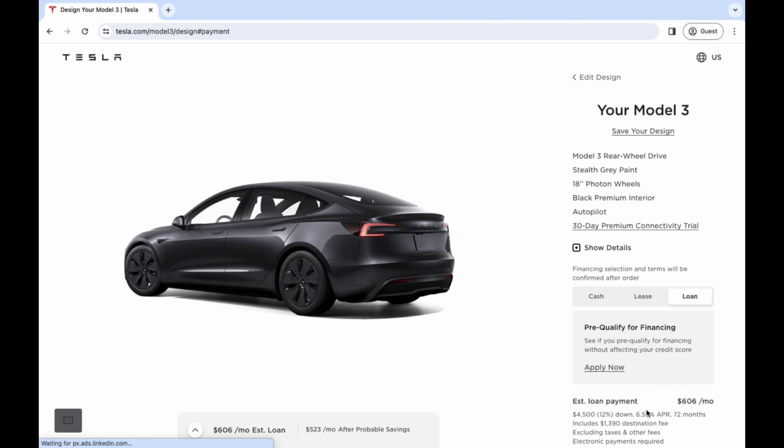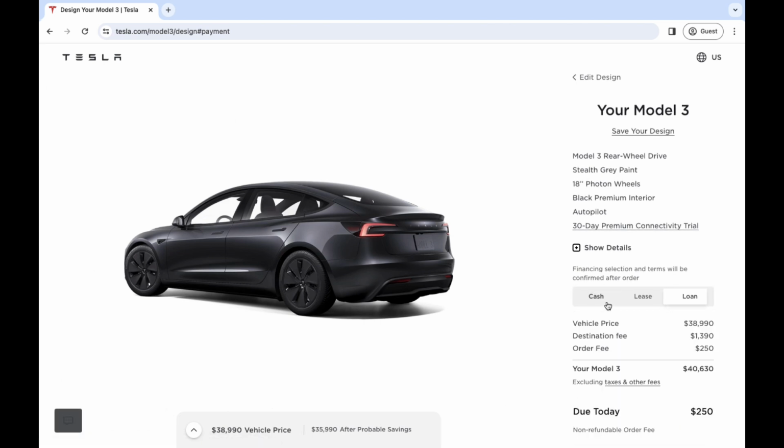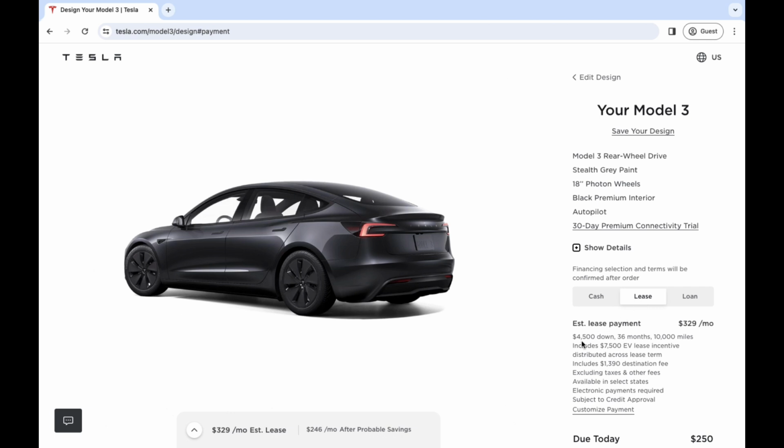You go to continue payment, and then you're going to see here the cash price of the car. Again, $38,990. They're going to charge a destination fee. Your cash price is $46,30. So order the car now, and to lock in that delivery date that I mentioned, you do have to pay $250, which is non-refundable, but that does go towards your down payment. And if you see here, your down payment is typically $4,500. This is a lease. So if you lease the car, you're going to pay $329.